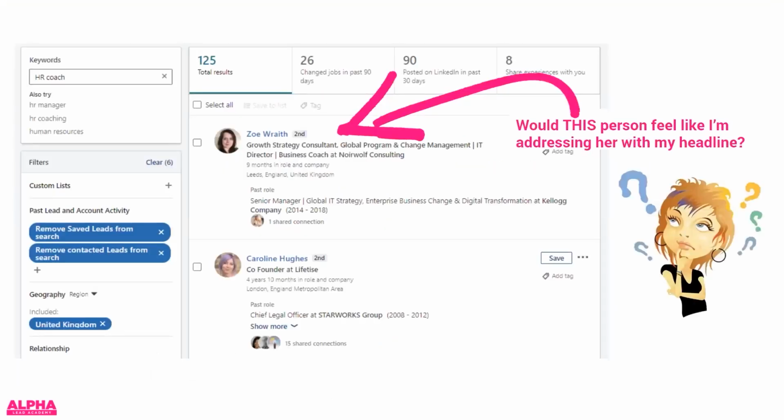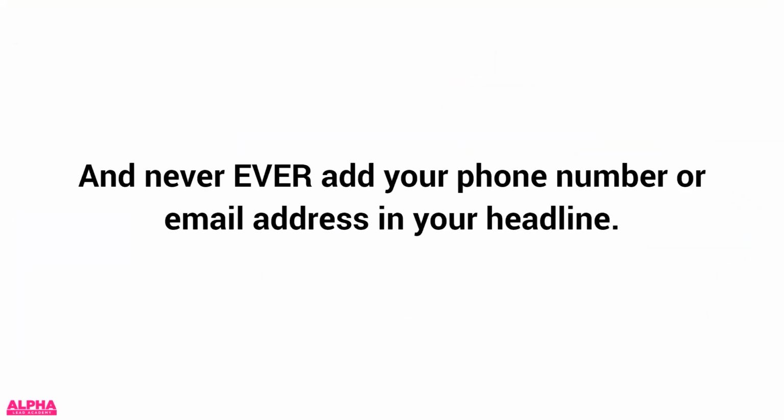And that's why, of course, I don't know anything about Zoe, but when I look at her profile, I can imagine that she knows what I'm about. So it's always good to just look at somebody and then think, would they get what I do? And please, last point about your headline: never ever add your phone number or email address in your headline.